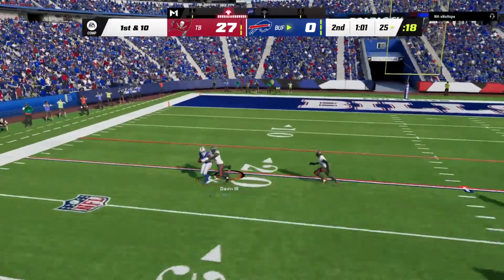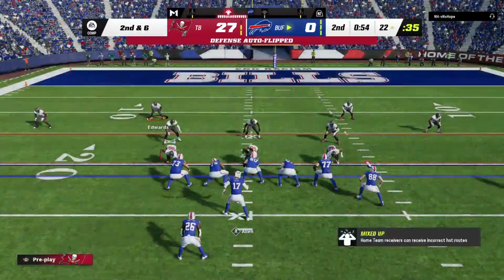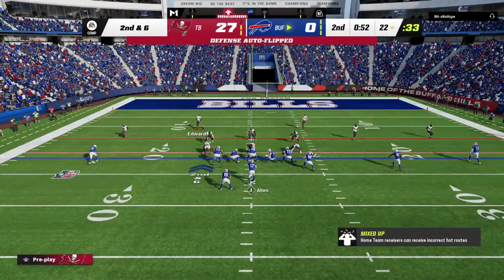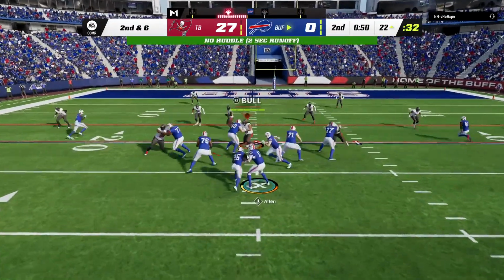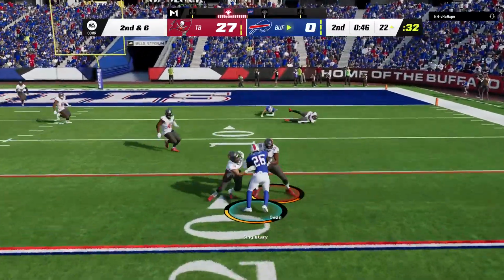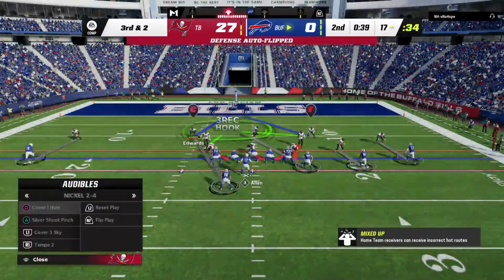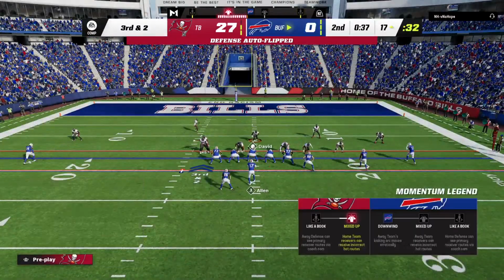Here's Allen. Left side caught by Diggs. 2nd and 6. Play action. Now it's Allen, throwing for his running back, and he's got him, complete. And they're going to get this down to about the 17-yard line here.